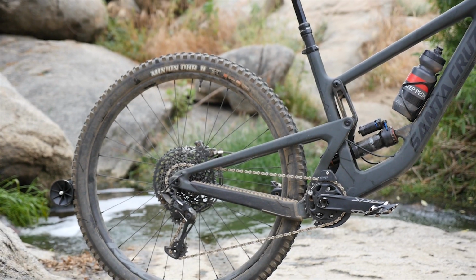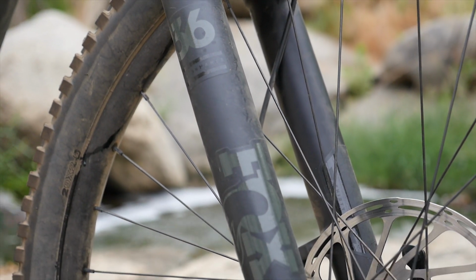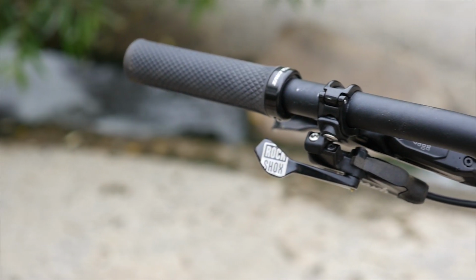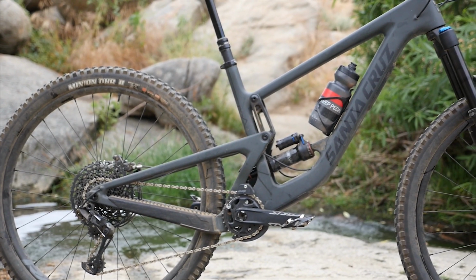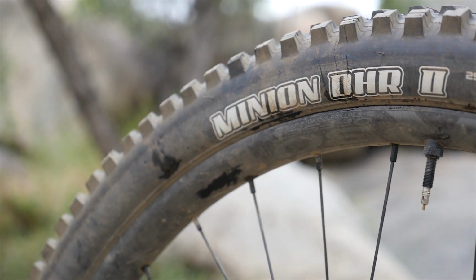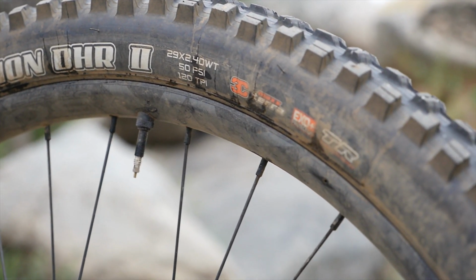You're getting a complete GX Eagle package. It's got a Fox 36 Performance fork up front. It's got a RockShox Super Deluxe shock at the back. You're getting a Reverb post with the under-bar lever, and really nothing to complain about with part spec. It's got a solid wheelset with DT hubs and Race Face Arc 30 rims. Maxxis DHF up front, Maxxis DHR2 in the back. So great tires right out of the gate.